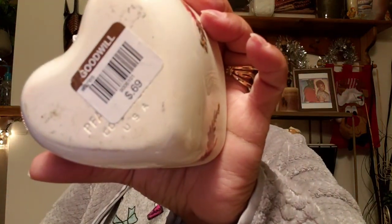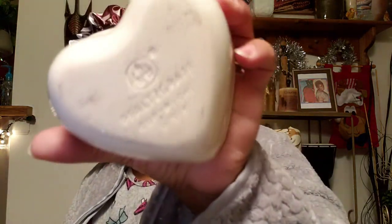Okay. Then I got this little dish, the festive dish, and it's a faux gourd. Paid 69 cents. I only got it because it was 69 cents plus it was Christmassy, and I could just put it out on the table. Faux gourd. I thought it was cute, so I will be putting it in my decor.